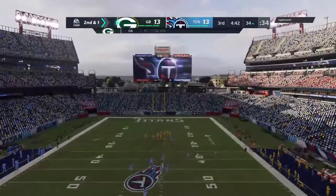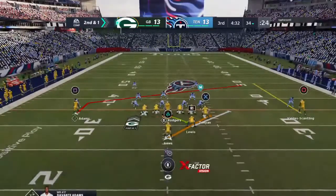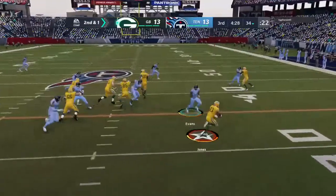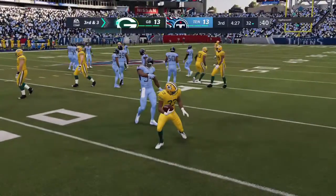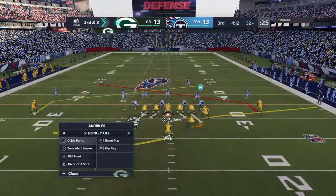2nd and 1 at the 34. Maybe a good spot to take a shot. Here's 2nd and a yard from the 34. Now Jones. And he'll lose yardage. Brought down at the 32. They go backwards there 2 yards, and 2nd and 1 is now 3rd and 3. And it's 3rd down.